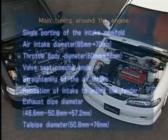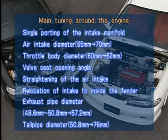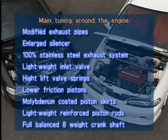When the revolutions get higher, the block twists, the stress of the crank changes, and so on, and it gets harder to fairly maintain the clearance of the unit. In a pursuit of power, the 96 Spec R engine had to be a reliable production model. Thus, approximately 60 parts were specially developed.